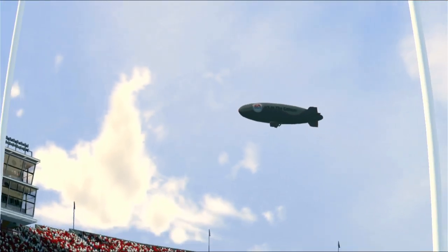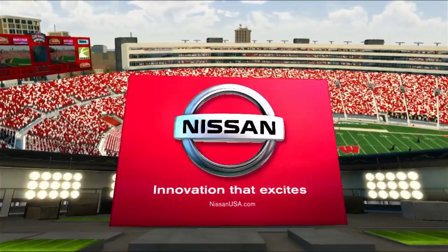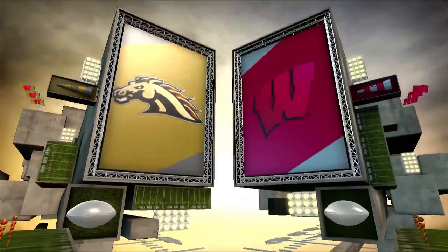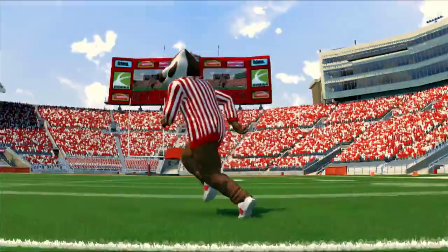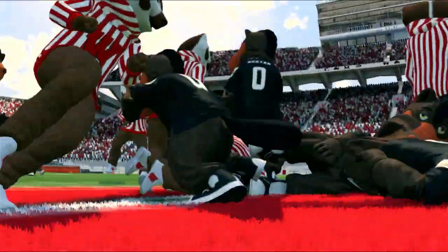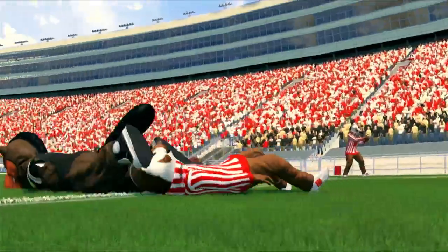Hi, everybody. Glad to have you with us on the EA Sports NCAA Football 14 Halftime Show, presented by Nissan. Innovation that excites. Bruce Davis, David Pollack here in the studio, as always, to lend a little perspective to what just went down in the first 30 minutes. Defense has been in total control in the first half, and you'd think maybe the offense's confidence was shaken.